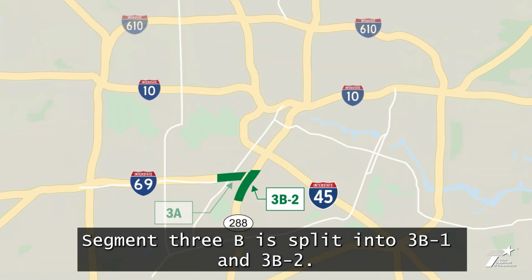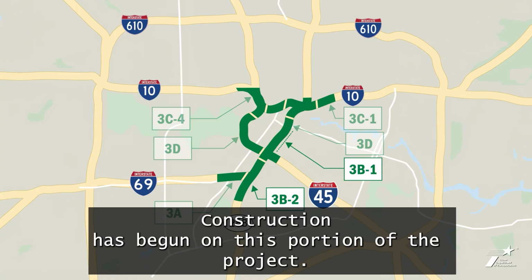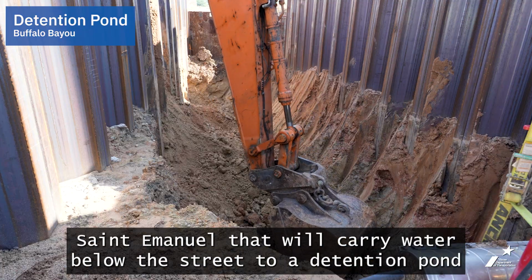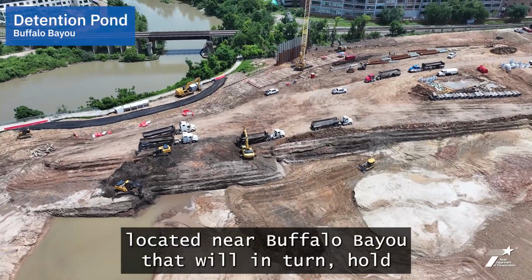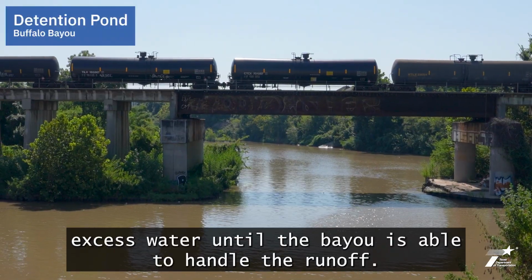Segment 3B is split into 3B1 and 3B2. Construction has begun on this portion of the project. Details are covered in the next session of the virtual meeting. But briefly, first, 3B1 includes construction of a major drainage component along St. Emmanuel that will carry water below the street to a detention pond located near Buffalo Bayou. That will in turn hold excess water until the bayou is able to handle the runoff.